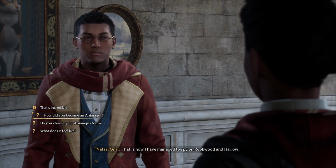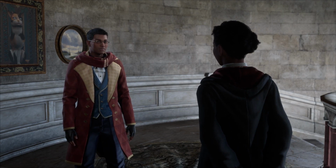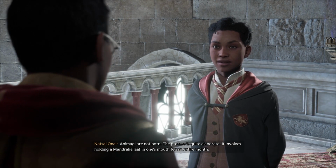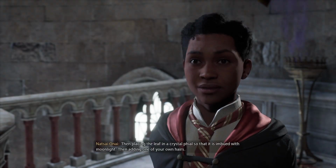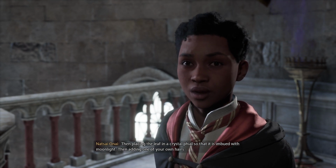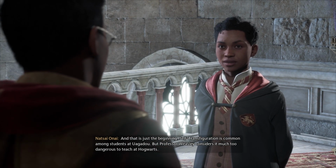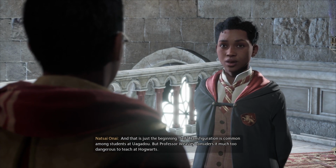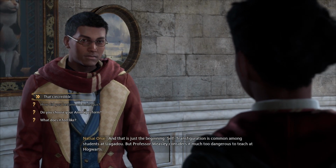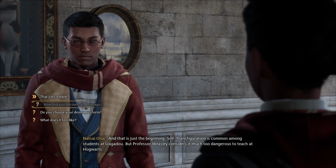You're an Animagus? What? That's so cool. Were you born an Animagus, or did you learn to become one? Animagi are not born. The process is quite elaborate. It involves holding a mandrake leaf in one's mouth for an entire month, then placing the leaf in a crystal phial so that it is imbued with moonlight, then adding one of your own hairs. And that is just the beginning. Self-transfiguration is common among students at Wagadu, but Professor Weasley considers it much too dangerous to teach at Hogwarts. So I assume that's what Lupin's friends did, right? Sirius, James, Peter, to become Animagi themselves.